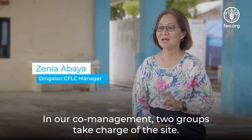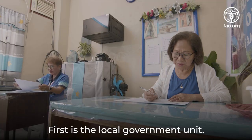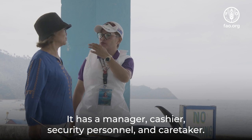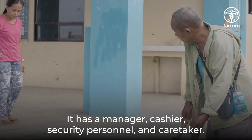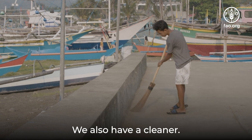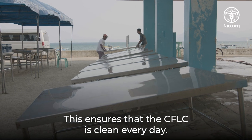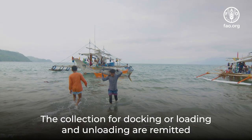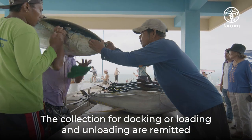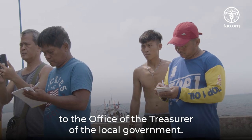In our co-management, two groups take charge of the site. First is the local government unit. It has a manager, cashier, security personnel, and caretaker. We also have a cleaner. This ensures that the CFLC is clean every day. The collections for docking or loading and unloading are remitted to the office of the treasurer of the local government.